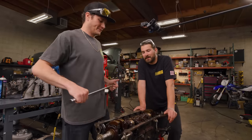Boom. Look at that. Beautiful. So the 2JZ has a dual overhead cam setup with variable valve timing. It's got four valves per cylinder, two exhaust, two intake. And the way these valves work is pretty interesting. It's a little bucket system. The camshaft lobe presses down on that bucket. It in turn pushes the valve down, open, close, as that assembly rotates.